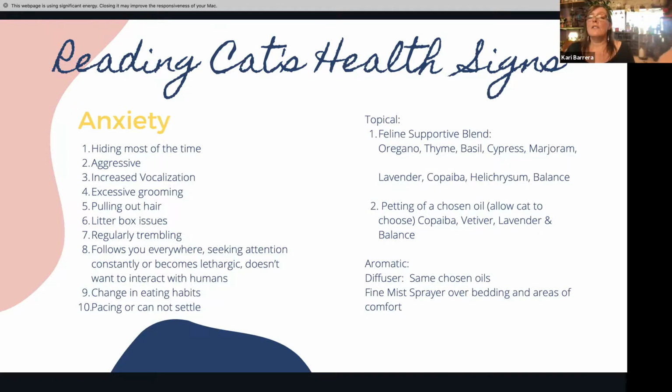We have a feline supportive blend. It contains oregano, thyme, basil, cypress, marjoram, lavender, copaiba, helichrysum, and balance. And so these are what you're going to put together. You're going to dilute heavily. Again, reach out to me, ravensnestessentials@gmail.com, and I will get you that dilution chart. I can take a picture of it directly from the book for you if you need. And then go ahead and do some petting.